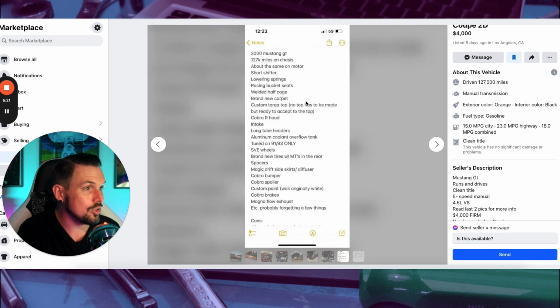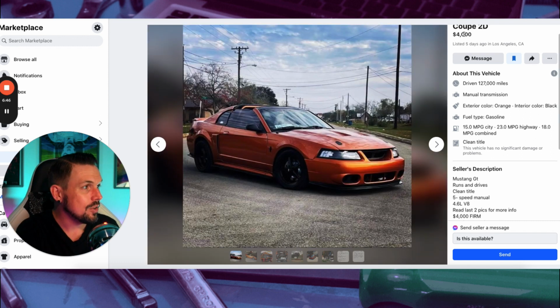What is too bad though is, reading through all this, custom targa top, no top, has to be made but ready to accept the top. So a custom targa top kit, which has been out of production for longer than most of you guys have been alive, like seriously, the last one I saw was maybe 2007, 2008, you have to make a targa top to fit this. So for $4,000, you could just spend an additional $2,000. The rest of the car looks great.